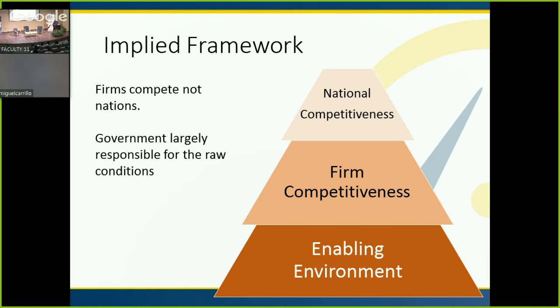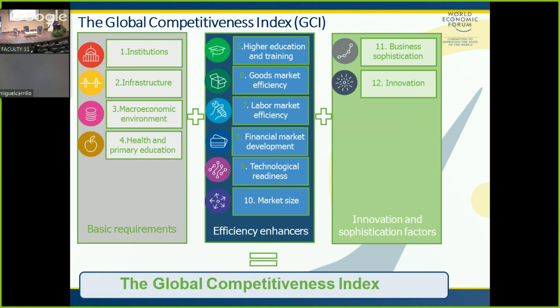With that in mind, the index is arranged along 12 pillars, and you can see the 12 pillars there, and it is then subdivided into 3 sub-indices: basic requirements, efficiency enhancers, and innovation and sophistication factors. So what you see is that we are saying that, okay, there are some pillars that you need. It's basic to any economy. Then you have what are called factors that would lead to improvement in your efficiency. And high up the chain, you have the innovation and sophistication factors.